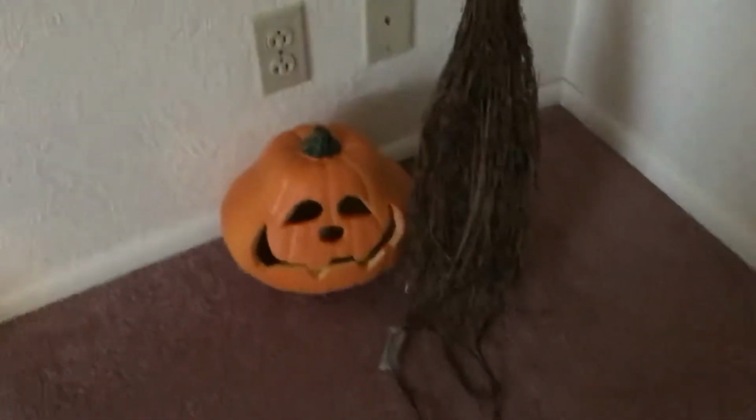We have this pumpkin and this pumpkin. This one I carved and this one I found. I stole it or something from the FBI. And same thing for these two. I carved these two. And finally, we have this pumpkin right next to this broom. It's called Witches Inn. Makes sense.